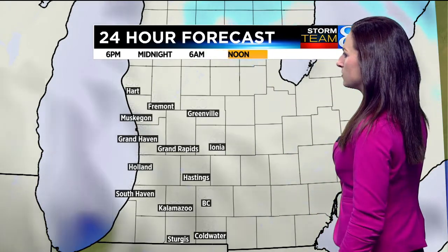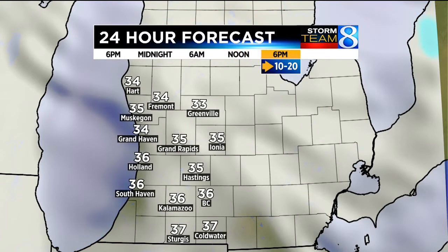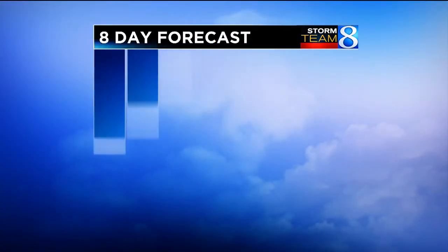By noon, near the freezing mark. Look at the wind, though, increasing 10 to 20 miles an hour. So that's when we take those wind chills back into the 20s, and that'll be the case at 6 o'clock as well, as we have temperatures in the mid-30s.